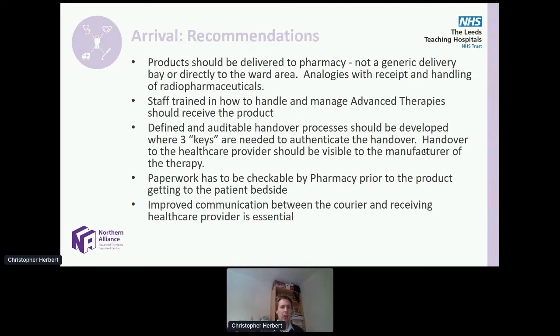So actually, we started to talk about radiopharmaceuticals when we sat down, and the receipt and handling of radiopharmaceuticals is very much managed centrally by pharmacy. So we felt there was a model there from existing practice we could bring in and use. An analogy to that was also around staff training in how to handle and manage the receipt of advanced therapies. There should be specific staff trained in how to do that crossover, that handover with the drivers, and that handover process being very well defined, very auditable.